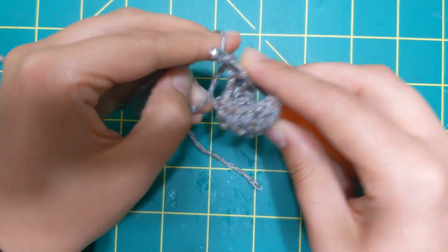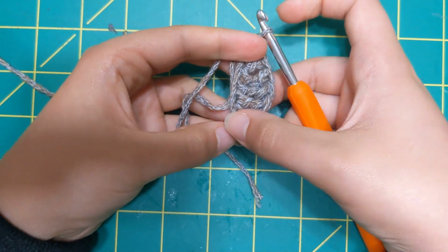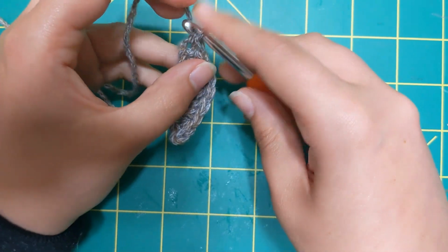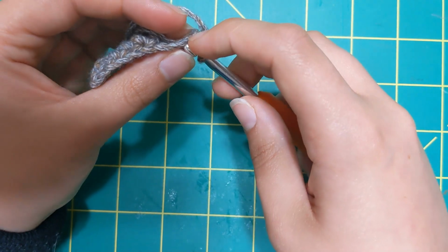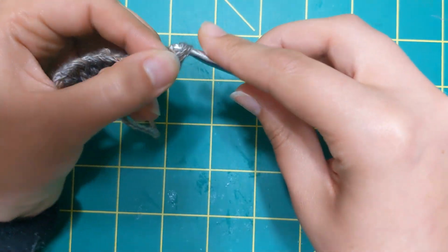So that is one side, and the other side of the leaf mimics this exactly. If you see, we get our nice bars, we get our vertical texture. So what we're going to do to turn is we are just going to chain 1 and turn, and so now we're working into the other side of the chain. As before, we're going to start with a single crochet.